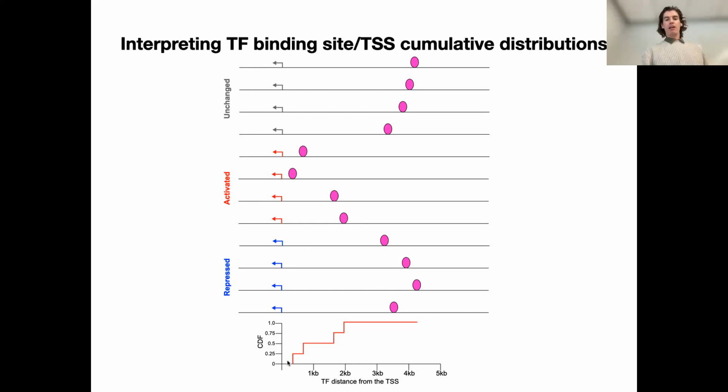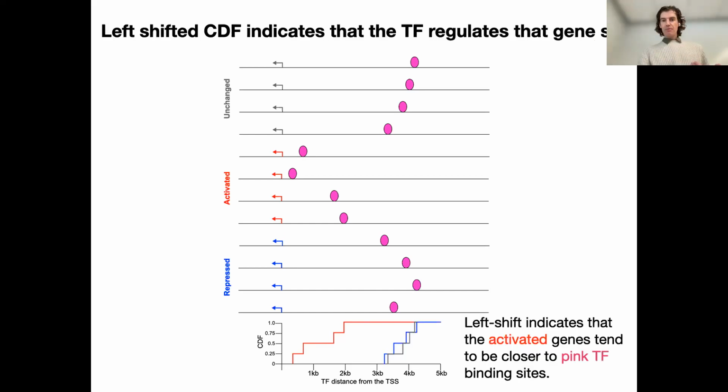And we go this far away, and on the CDF plot, we do a step of 1. And then the second gene is right here. So this is how we do a CDF. So for this set of genes, how far away do you have to go to find the first ZNF143 binding site? And if these things are shifted to the left, that means that ZNF143 is really close to those sites. So in these repressed genes, for instance, they're no closer to ZNF143 or this pink transcription factor than unchanged genes. Okay, so a left shift indicates that the activated genes tend to be closer to the pink binding sites.